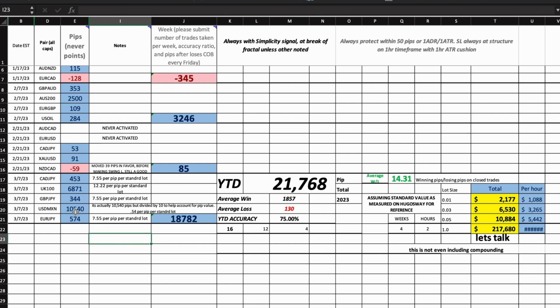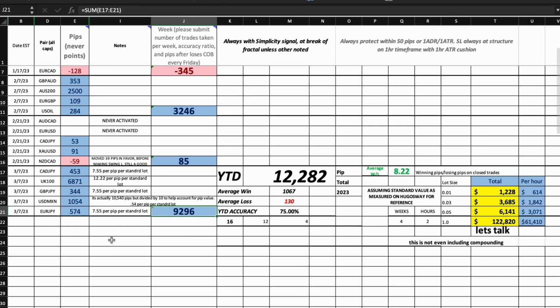But I'm going to go ahead and round that down and divide it by 10 because the pip value on this is only 54 cents per pip. So we're going to go ahead and drop a digit and keep it at 1,000. That's how many pips that we accomplished live together in 20 minutes approximately from last Tuesday's call.